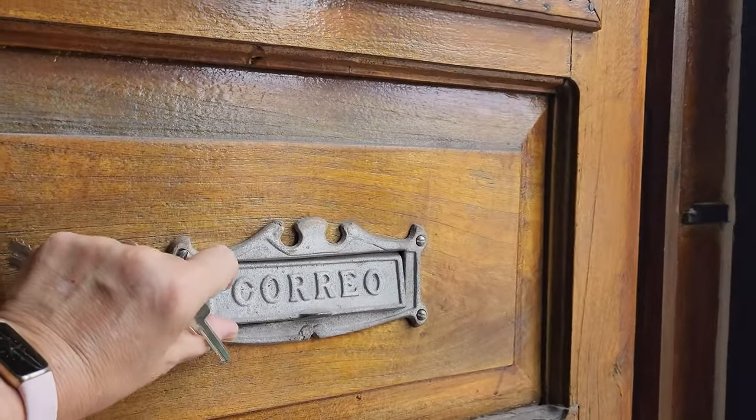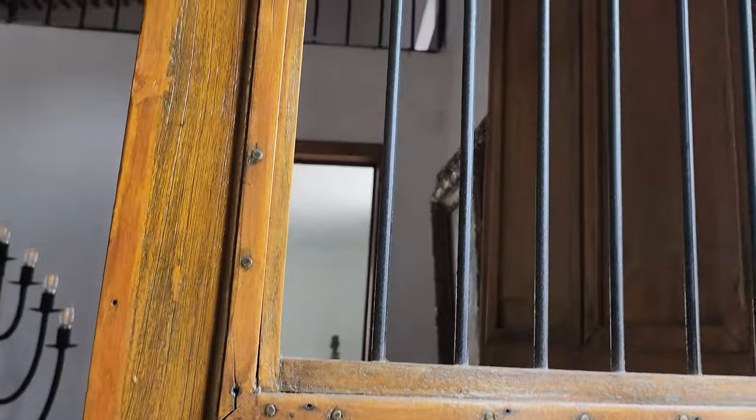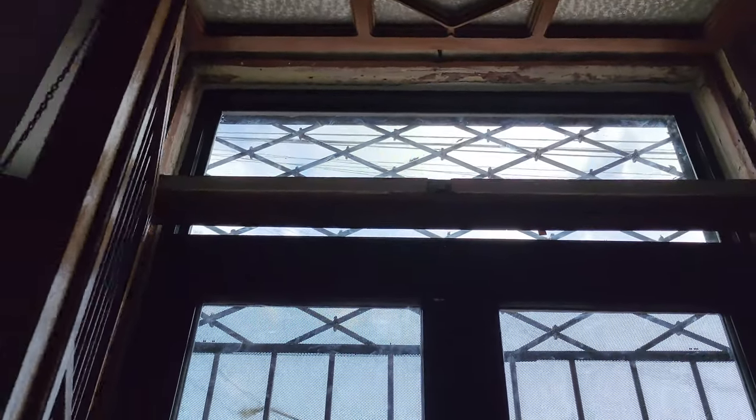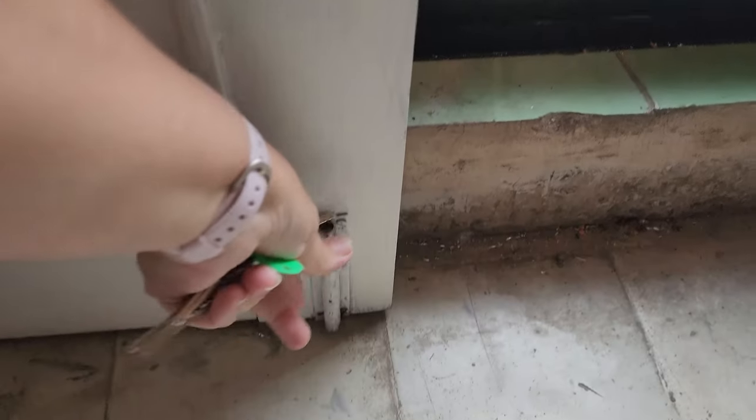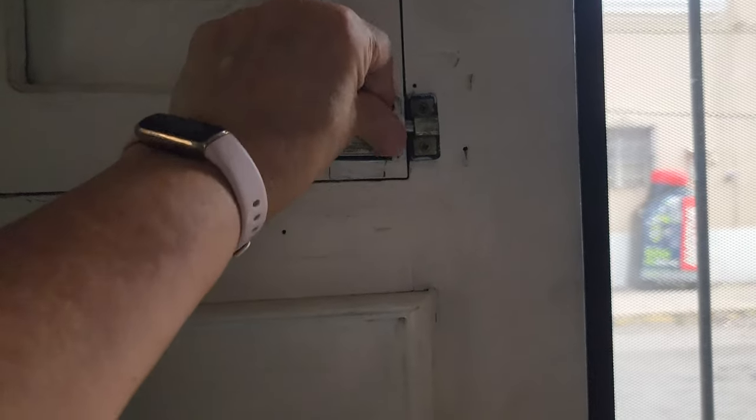This old mail slot. Oh my gosh, this is just so cool. It's open up top. Wow. And it locks down here. It locks. And this pulls. This probably unlocks. Oh, okay, cool. It locks up there too. And then this closes.